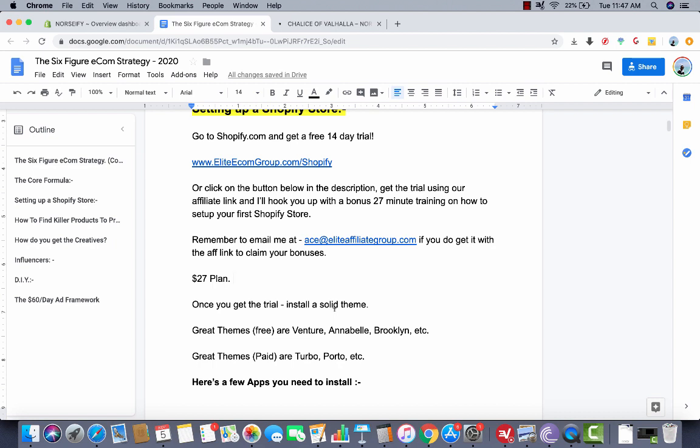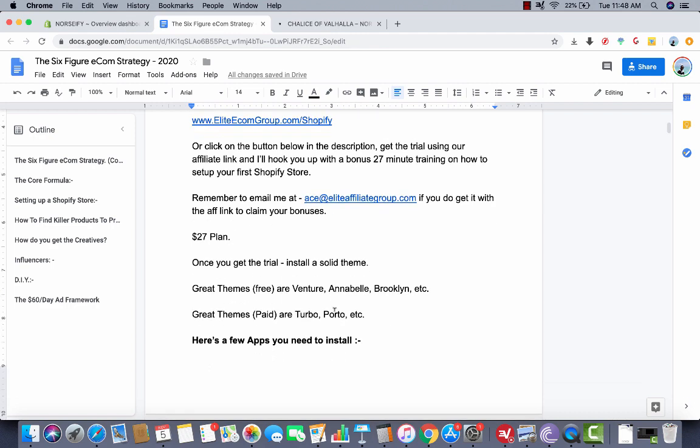So get the Venture theme if you want to get a free one. And Brooklyn's also a good one. A lot of top guys use Brooklyn. I never did, but I heard it's a good one. Annabelle is cool too. It's a really good looking theme. As far as paid themes go, great paid themes are Turbo. Turbo is a legendary theme, it's just great. You could get Turbo, you could get Porto, you have other themes.